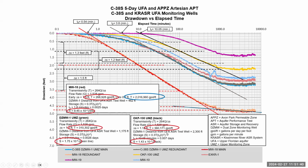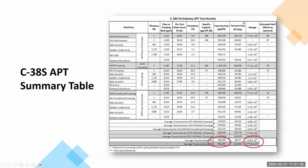But we're looking at transmissivities. Let me just go to the summation here: about 300,000 gallons per day per foot in the UFA, and just under 1 million gallons per day per foot in the APPZ.